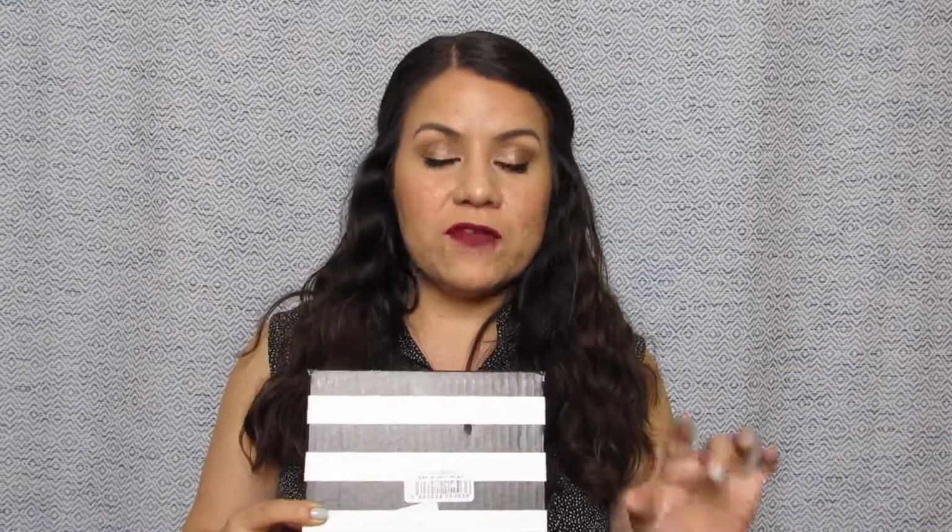This is a $10 a month subscription, and I believe you get about 5 deluxe size samples and a bonus item, which is usually a perfume. Not gonna make you wait for that one. It's usually a small little perfume. Sometimes they do change it up, but that's what it is for the most part. Let's get into the box to see what we have for the month of May.